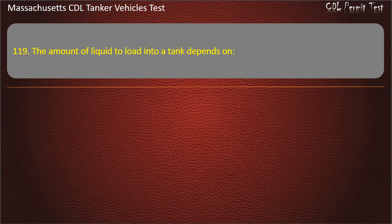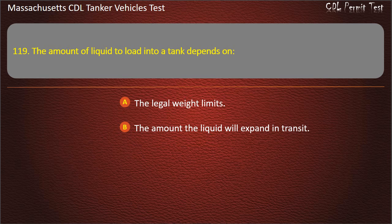Question 119. The amount of liquid to load into a tank depends on the legal weight limits, the amount the liquid will expand in transit, both of the above factors. Answer. Both of the above factors.